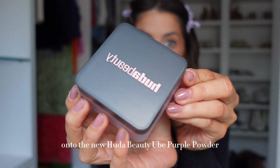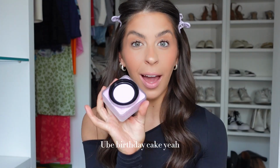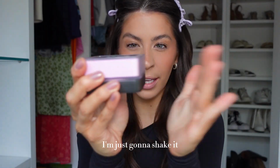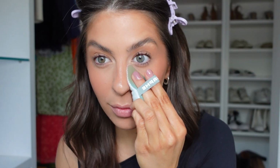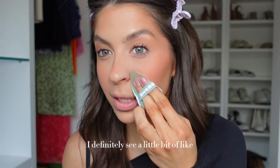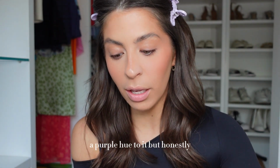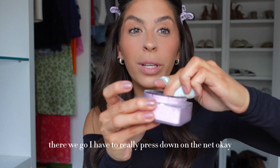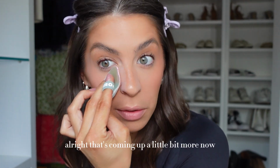Okay, on to the new Huda Beauty Ube Purple Powder. Ube Birthday Cake? Yeah, Ube Birthday Cake. It is literally purple. I'm nervous. I'm just gonna shake it and get some of the product to work down into the lid. I definitely see a little bit of a purple hue to it, but honestly, not as pigmented as I initially thought it would be. There we go. I have to really press down on the net. Okay. All right, that's coming up a little bit more now.